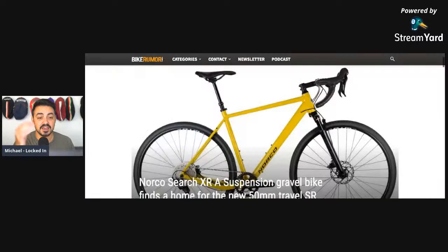And let's get started. So first off, you're going to see the Norco Search XR, a suspension gravel bike. This is, as far as I know, and I could be very wrong, again, please comment in the live chat if I am on what bike models might have this, but this is that new SunTour gravel fork that we discussed on ACN when this actually debuted. I believe this is the first production bike that I've physically seen with it being used.